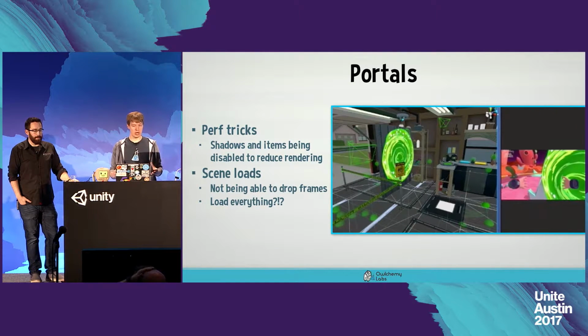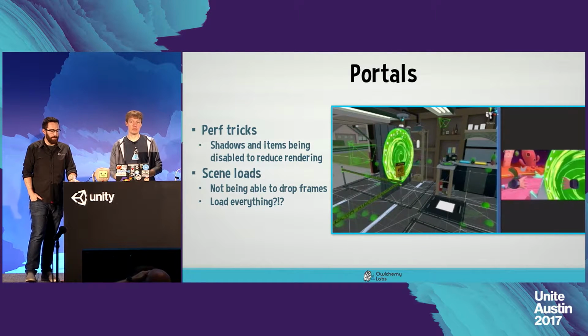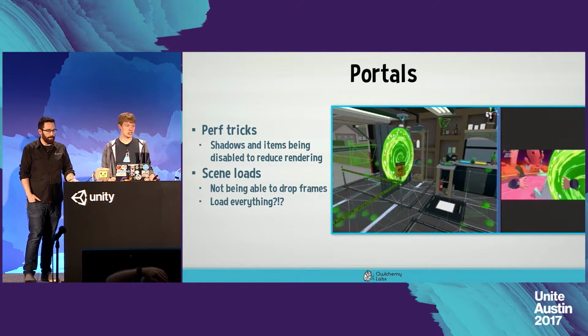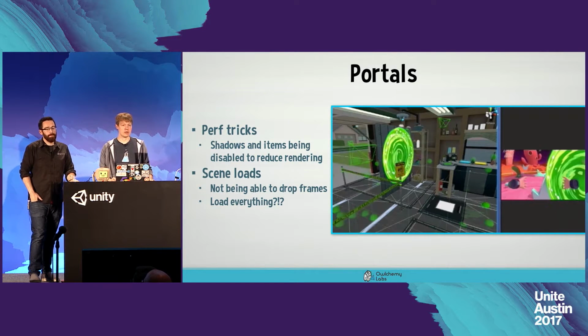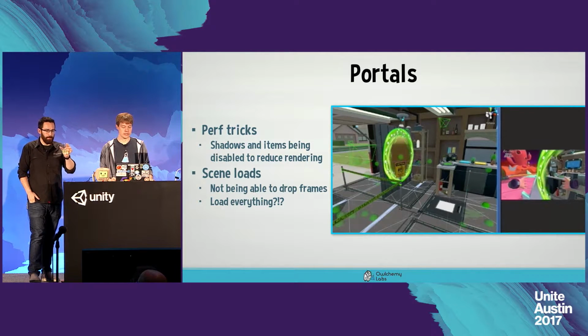Now, we got this all built, and now we have to deal with perf. For people that build VR stuff, perf is very challenging to begin with, and now we've introduced this portal, which essentially means we're rendering the whole game again. So we ended up having to do a lot of creative things to solve for this.